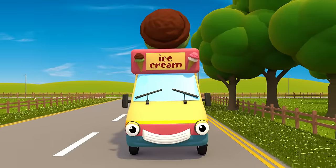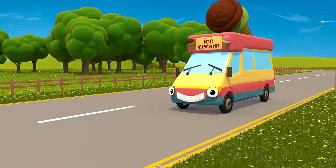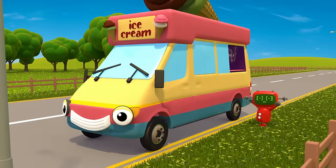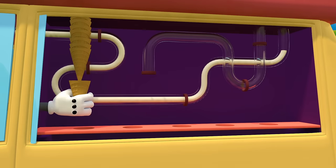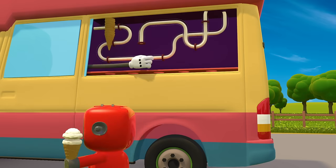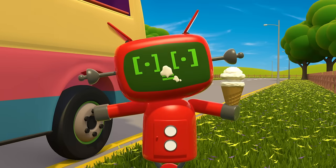Can you hear the ice cream van? The ice cream van, the ice cream van. Can you hear the ice cream van? And Vicky is her name. Would you like an ice cream cone? Ice cream cone, ice cream cone. Would you like an ice cream cone that Vicky has just made?